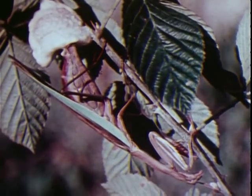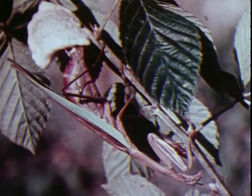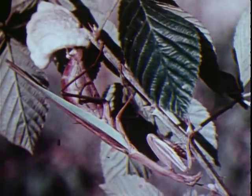The giddy Mrs. Mantis, just to be different, prepares a nest of froth to protect her precious eggs. But she's not as silly as she seems, for the fragile substance will soon harden to the toughness of a walnut.